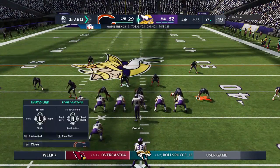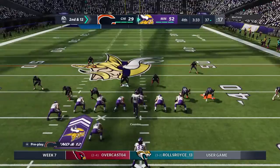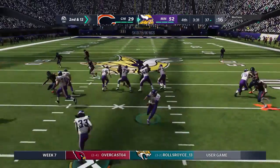First play of the drive goes the wrong way. Here's 2nd and 12. Again, it's Cook.